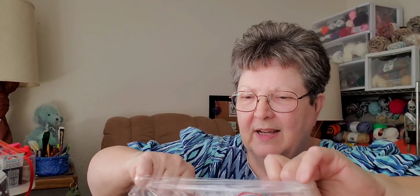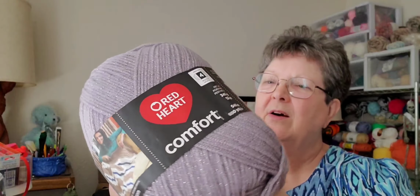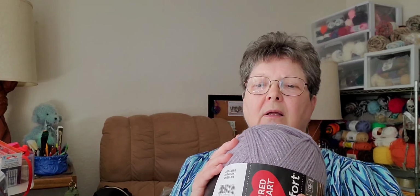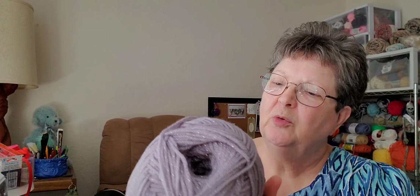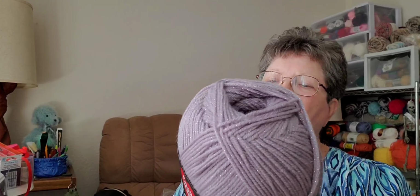Oh, I'm so excited. Oh my gosh, look at this. Look at this Red Heart Comfy. It doesn't feel so soft though. It's a 4-ply. It's got 600 yards in it. And maybe once you wash it, it softens up, but a lot of things you can make with this. Thank you so much. This is so pretty. It's gray silver, it's called.